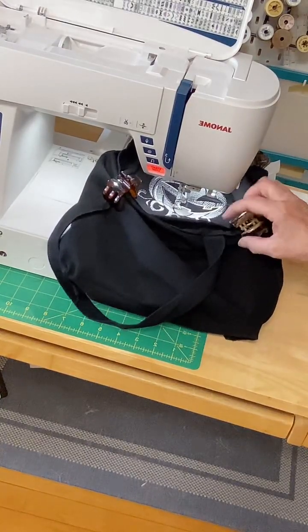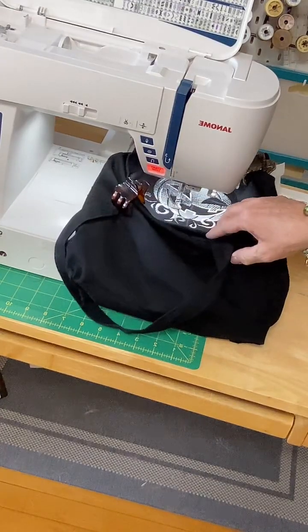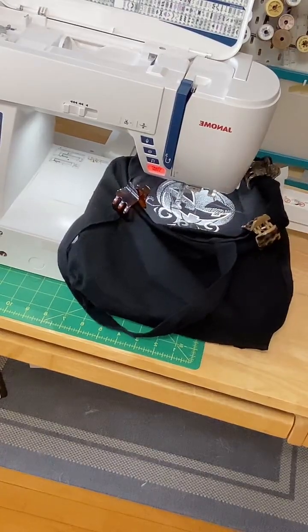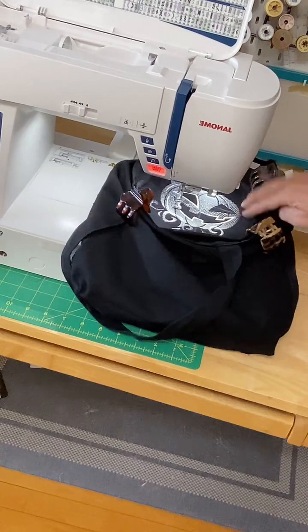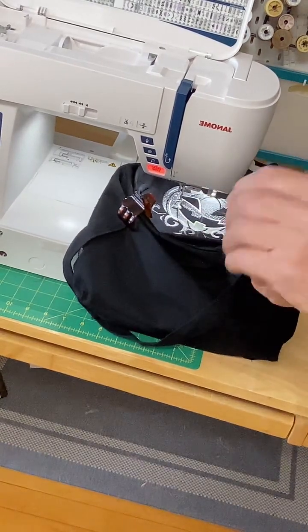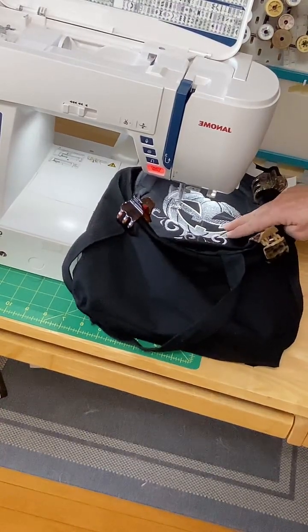Okay, the pumpkin is starting to take shape. It's looking really nice. And I love that this is raised, like it's satin. It's a satin stitch, so it has kind of a raised feel to it like this. It gives it some definition, which is really nice.